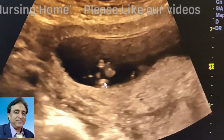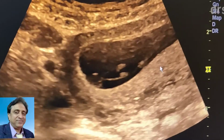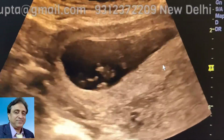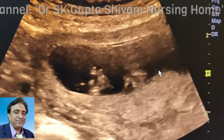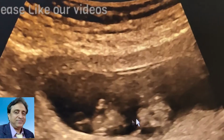The yolk sac is one thing which provides nutrition to the fetus, but as the placenta starts developing, the yolk sac starts shrinking and disappears in most of the fetuses by 13 weeks of gestation, and it may persist up to 14 weeks of gestation.